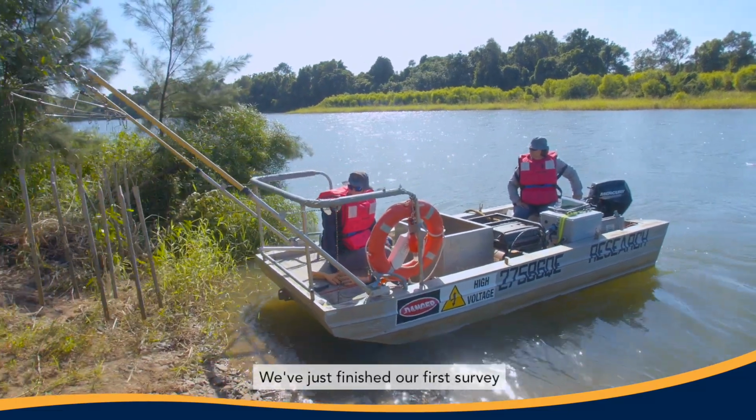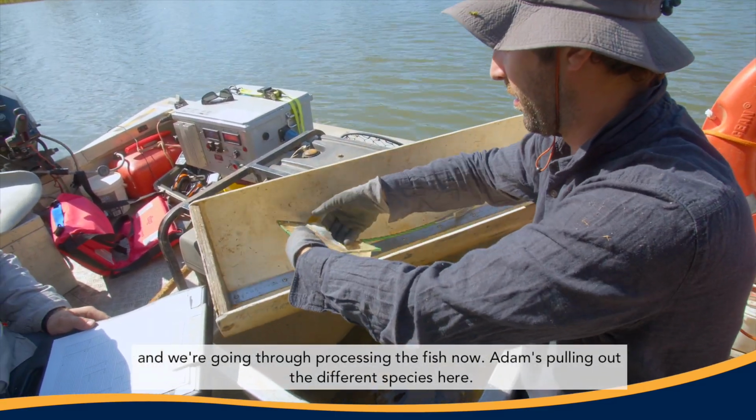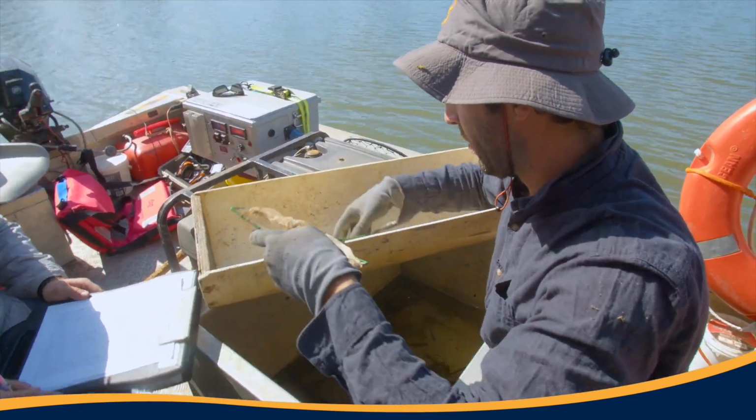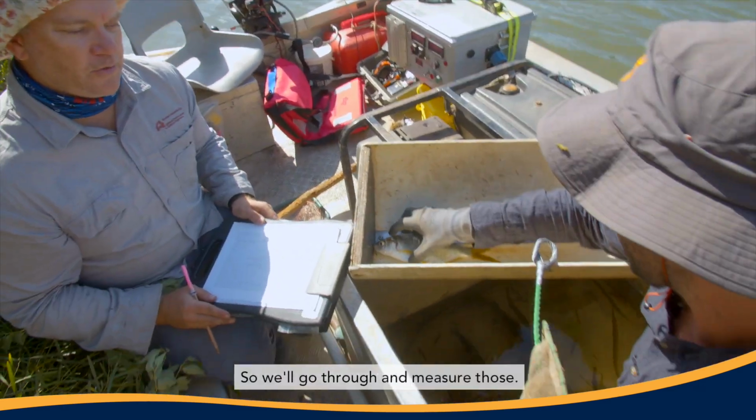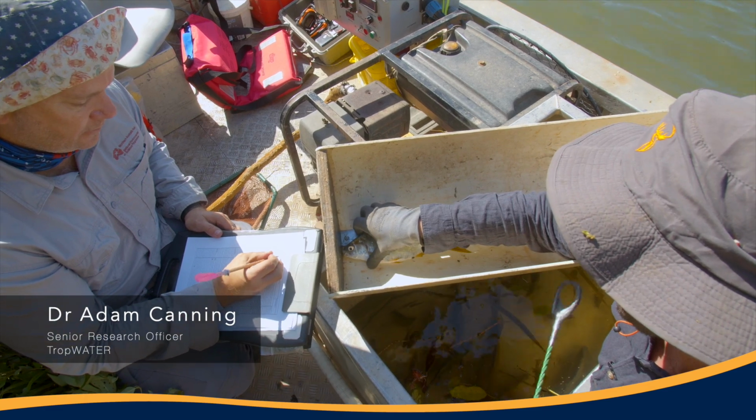We've just finished our first survey, and we're going through processing the fish now. Adam's pulling out the different species here, so we'll go through and measure those. This is a bony bream that is 220 mils.